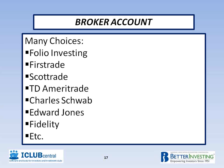It's Folio Investing, and the reason that we've put it at the top of the list is that it's a BetterInvesting member benefit. Our clubs can do free trading with Folio Investing, and I'm not going to get into the particulars except to say that our clubs have absolutely no costs of any kind associated with trades that they make through Folio Investing. Now, there is a minimum number of members that the club has to have. Excuse me, it's a fairly small number of members, but once you join BetterInvesting and once some of your members become BetterInvesting members, then you can trade without any charge, buying and selling common stock using Folio Investing.